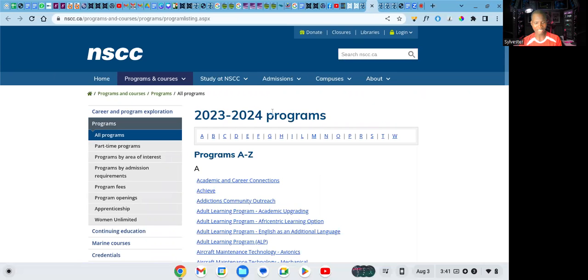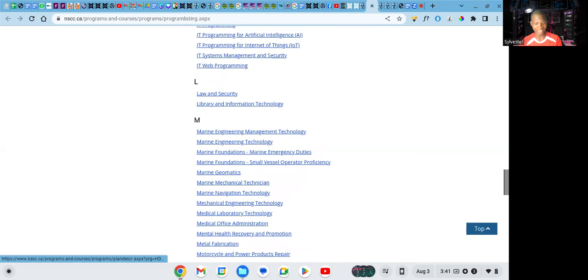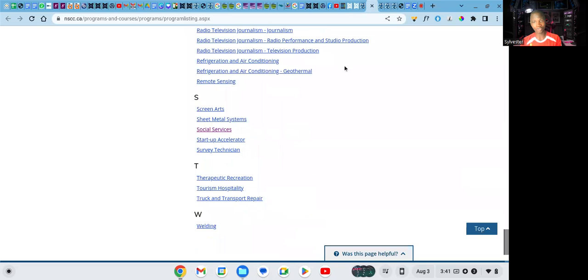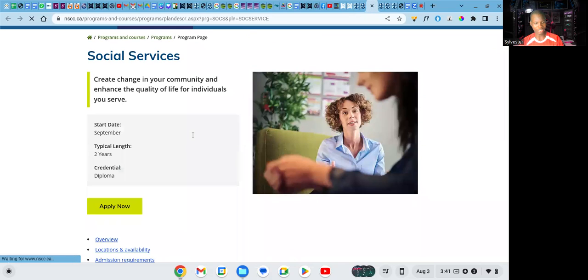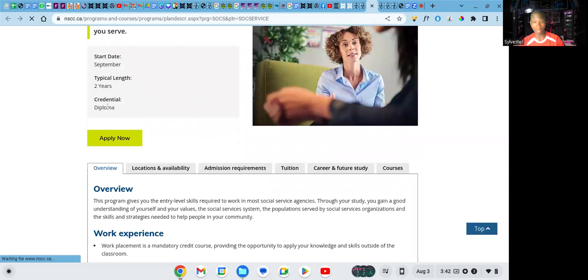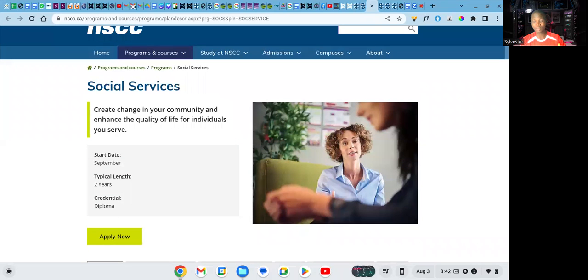If you see some of these programs, they have a lot of programs, but not all of these programs are actually available to you as an international student. And one of the things you also want to make sure you check is the period of the program before you actually apply. So let's use this social service program as a case study. If you look at this program right here, the social service one, create change in your community, this is a 2-year program and it is a diploma program. So if you apply to this social service program, you are going to get a 3-year postgraduate work permit. Okay, so it makes it easy for you and you can work while you study, right?